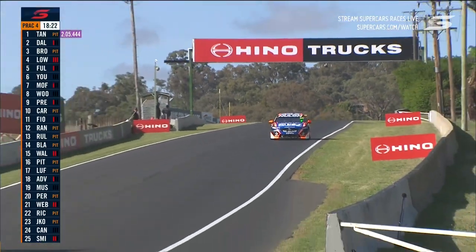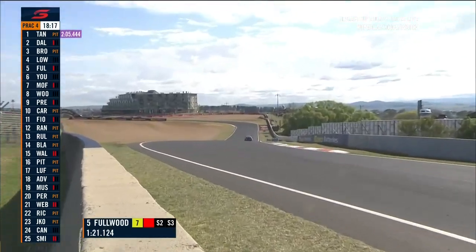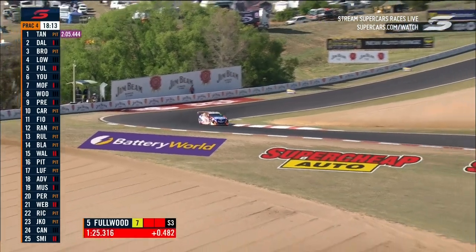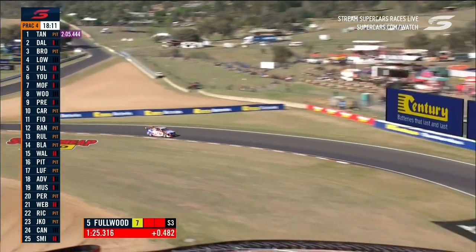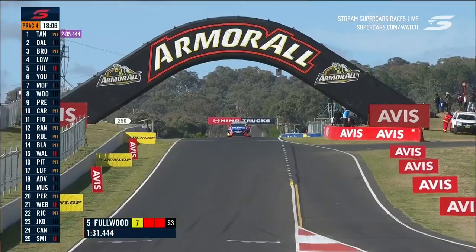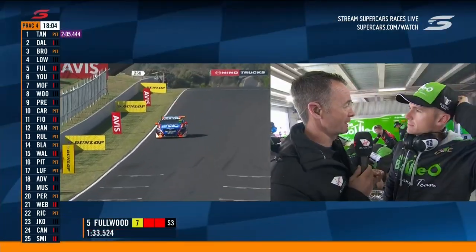If you walk on that particular part of the racetrack, it disappears from underneath you very quickly. So locking and running wide is something that happens, and he'll put that in the bank now, and probably won't happen again, Greg. Yeah, and he was actually pushing on. Lee Holdsworth just told me that he was looking like he was on his best lap of the session so far. Just pinched that inside.